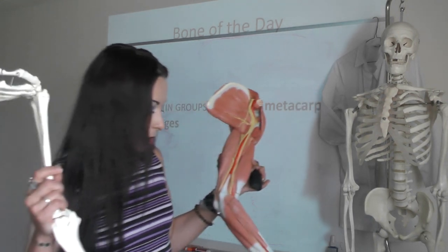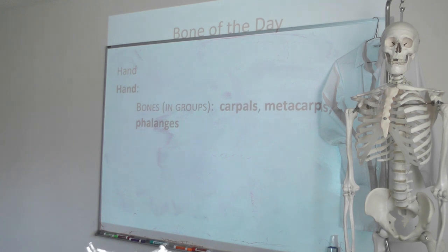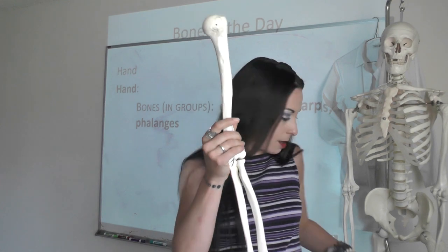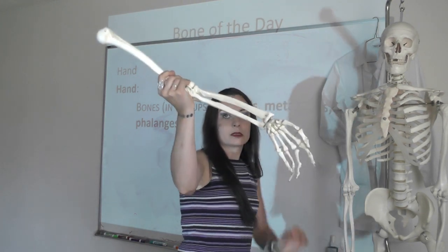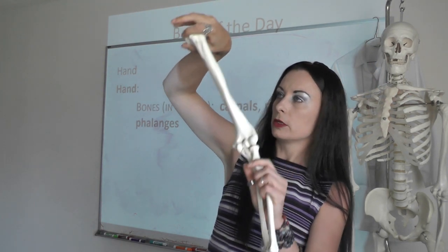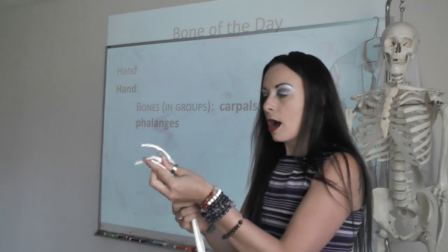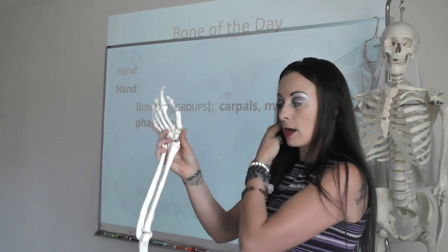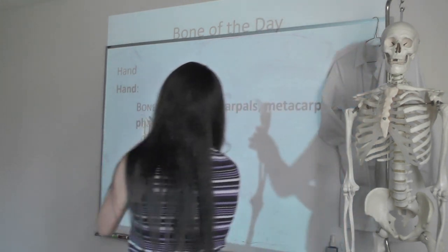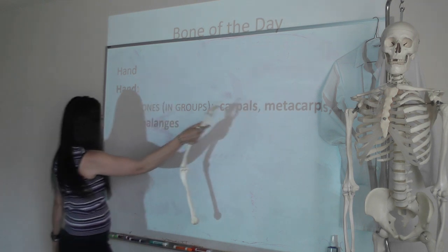This is gonna get us out of our upper limb, in bones anyway. So we learned the humerus the first day in class, which is the long bone of your arm. Then we learned the radius and ulna, which are the long bones of your forearm. Then we learned the pectoral girdle that holds your upper limb to your thorax. Now we're gonna learn the hand. So you actually are lucky. You don't have to memorize the names of all of these little tiny bones down here. What you need to know for the hands are bones in groups: the carpals, the metacarpals, and the phalanges.